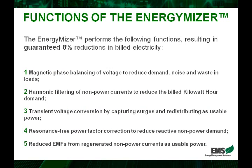Now the energy miser has some key functions that are very important to understand so that you, as a professional representative of this product, can confidently and comfortably explain the benefits with added security of what the product does. Let's start with point number 1, which essentially is a magnetic phase balancing between the 3 phases of an electrical system. Very simply, the energy miser balances evenly the flow of current through 3 phases, yielding more efficient electricity, less waste, and unwanted noise. Secondly, there is inherent harmonic filtering of non-power currents.